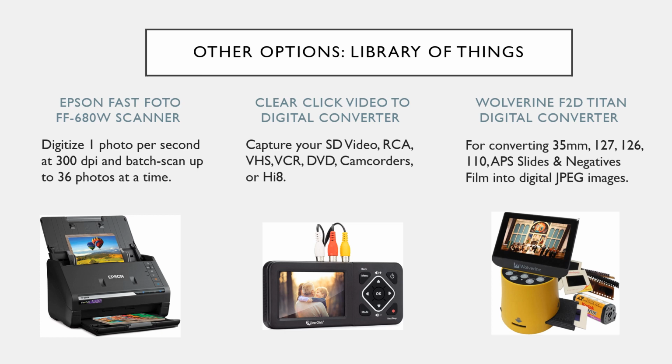For those with older equipment at home, the ClearClick Video to Digital Converter can capture your SD video, RCA, VHS, VCR, DVD, camcorder, or Hi8 and other cherished video memories. Please note that you must have the video equipment, such as a VCR, at home already to use this item. The Wolverine F2D Titan Digital Converter is for those wishing to convert 35mm, 127, 126, 110, or APS slides and film negatives into digital JPEG images to share and preserve them forever.